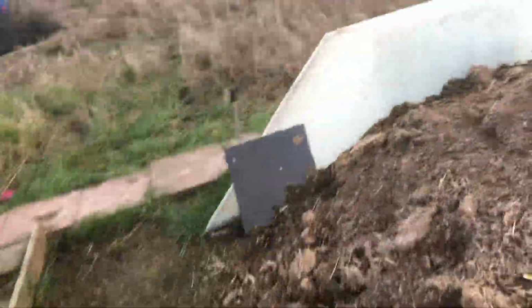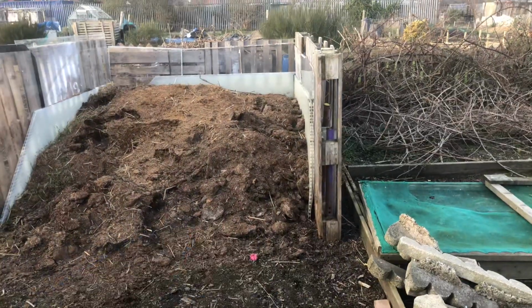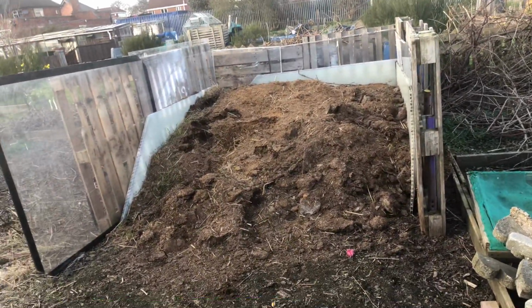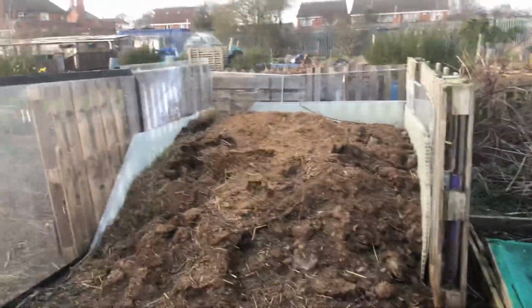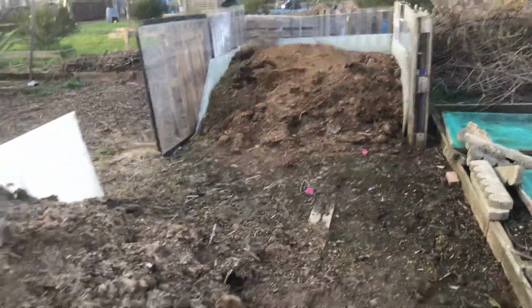Nature loves it. And they've been in there. They're all in there somewhere. The back side, mice have been in. I don't mind sharing. So the plan is to get some more perspex along there. It's same as along here. Because the pallets will rot down eventually. Then I'll have to figure something out. So that's to put that down there. So that'll be full that up.